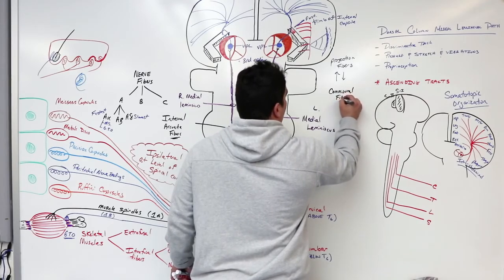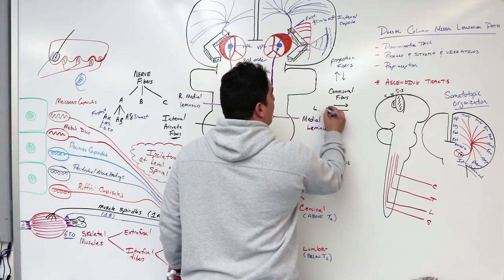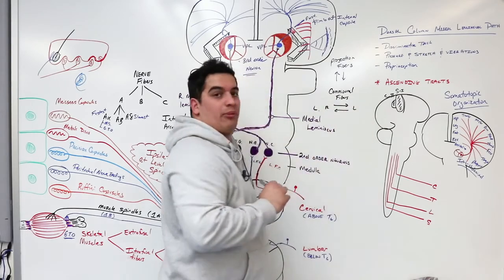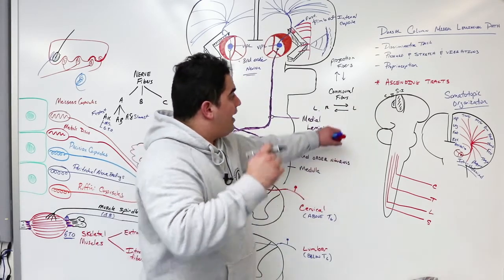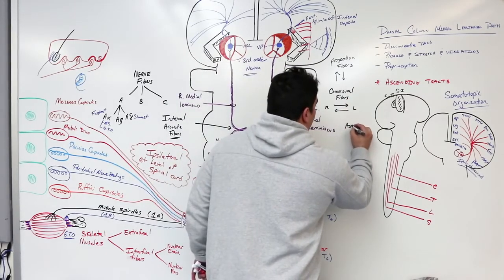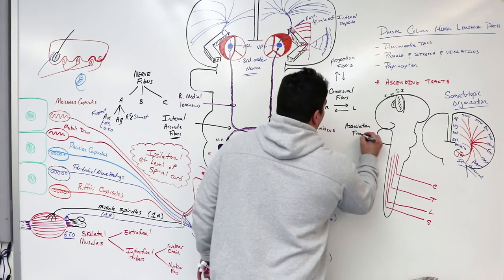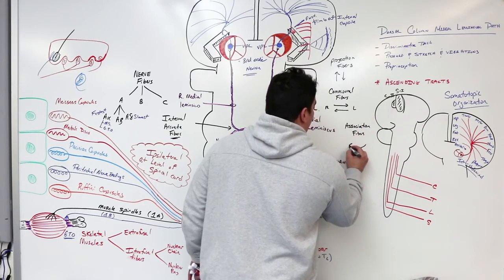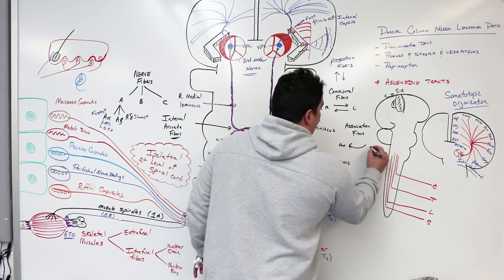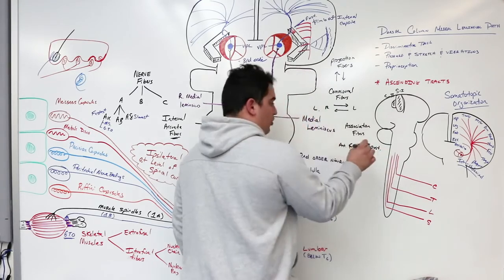Last thing is you also have other structures here, like commissural fibers. And commissural fibers are important, like for example, the corpus callosum. They allow for information to go from right cerebral hemisphere to left cerebral hemisphere, right? And that's an example of the corpus callosum. Another one is called association fibers. And association fibers are important because they allow for information to go anterior to posterior, right? Or posterior to anterior, either way.